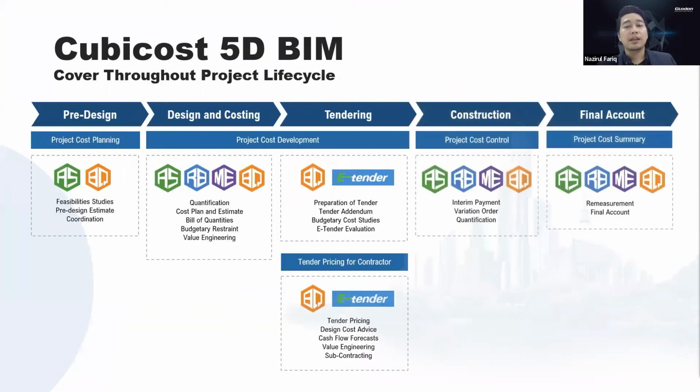And if you are wondering where you would apply Cubicles as a BIM application in your organization, for instance, if you're a developer that deals with model building prototypes every day in the inception phase or even in the feasibility studies, we can generate a cost out of it. Imagine in a day you produce 5 building prototypes, and we can generate the cost out of it in less than a day.